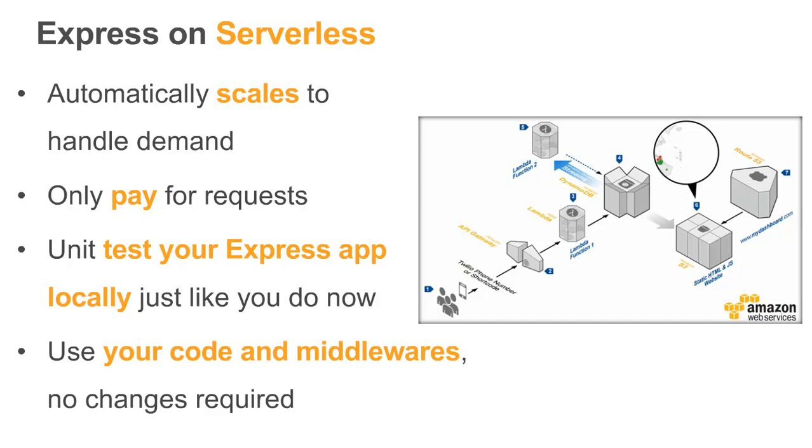And a great thing is that this is still an Express application. I could have gone to my shell and said node app.js, and this would have started my local Express server running my application. And what that means is that you can test on your local box.